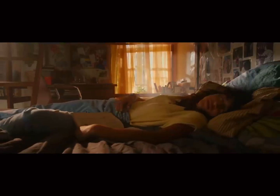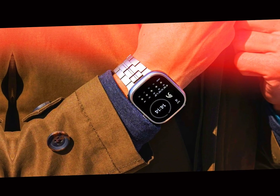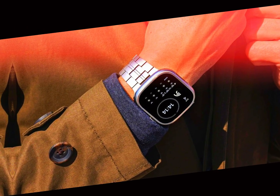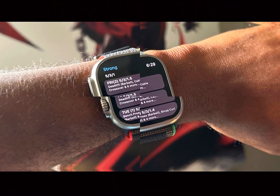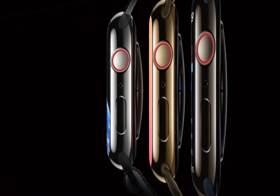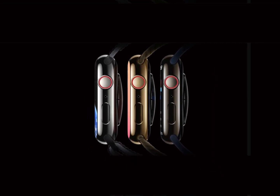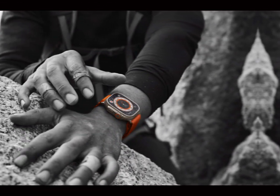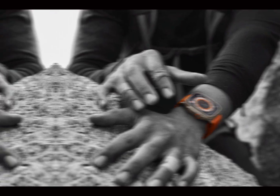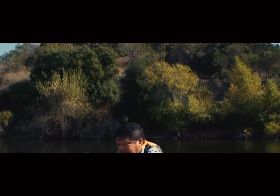At the heart of the Ultra 2 is the S9 chip, which powers the watch's robust performance. This processor ensures smooth operation, allowing for fluid app transitions and efficient handling of various tasks. The S9 chip's capabilities are complemented by the watch's impressive battery life, which offers up to 36 hours on a single charge, extending to 72 hours in low power mode. This extended battery life is a boon for users who rely on their watch for tracking fitness goals, receiving notifications, or embarking on outdoor adventures.